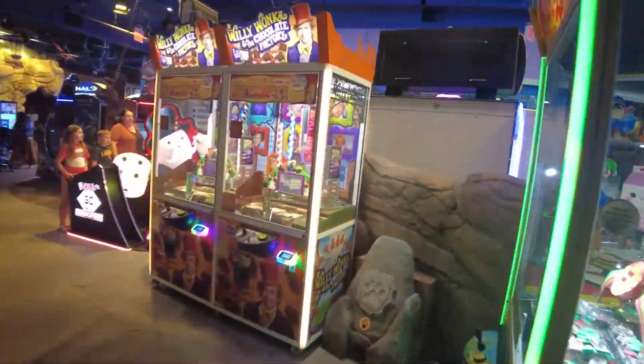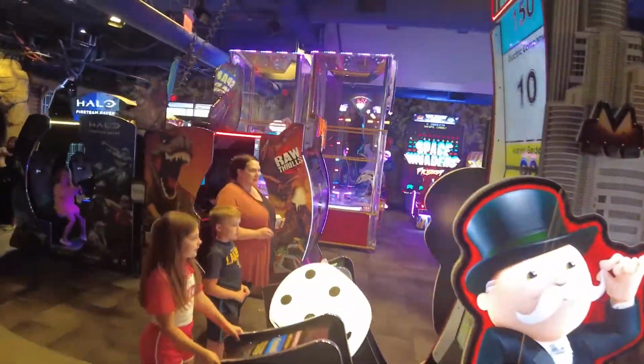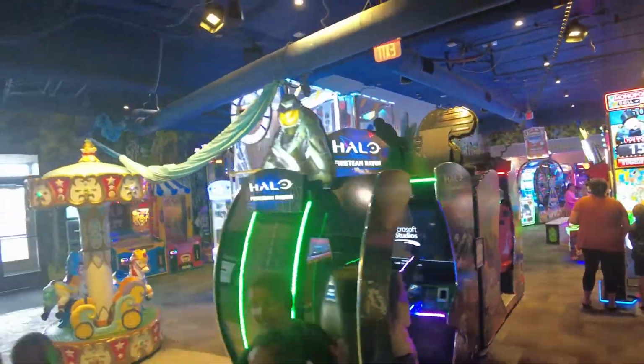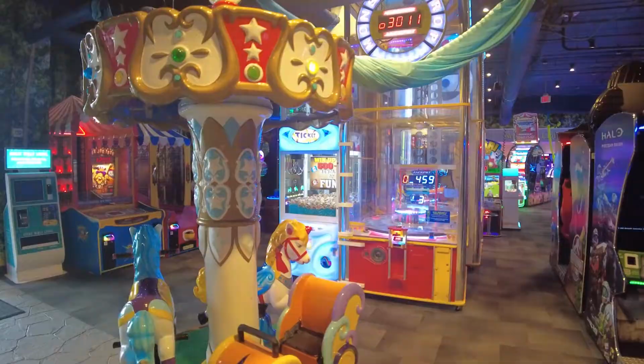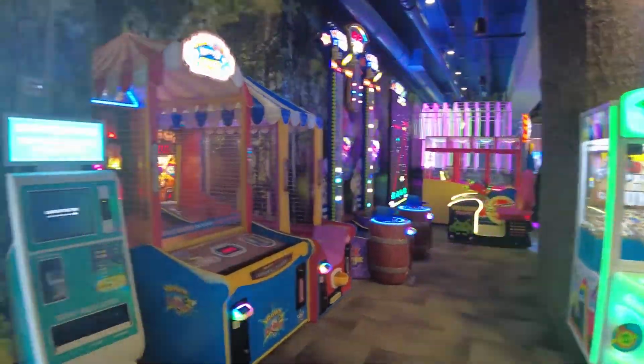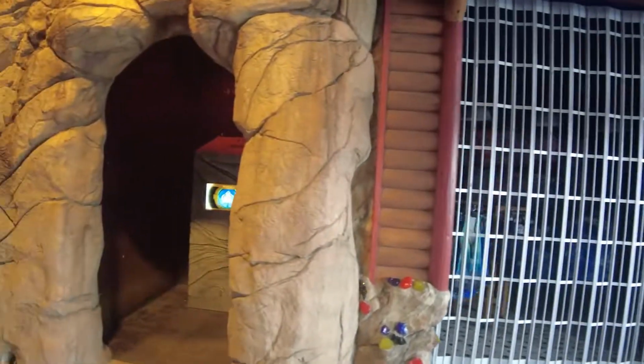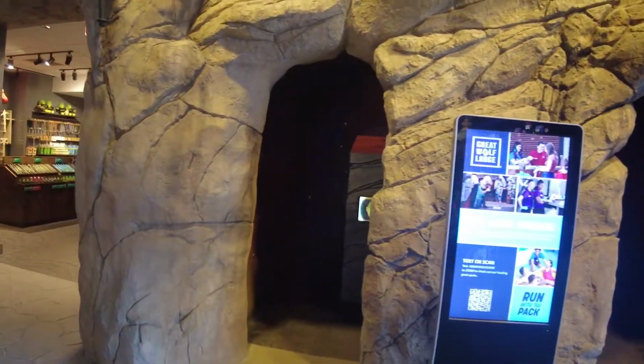And then we have the arcade. And this arcade is very much updated. It has a lot more of the common games you're gonna find at your modern arcades like Round 1 or Main Event. Very, very fun arcade. Right here was the swim shop. It was closed for some reason, but that is the swim shop.